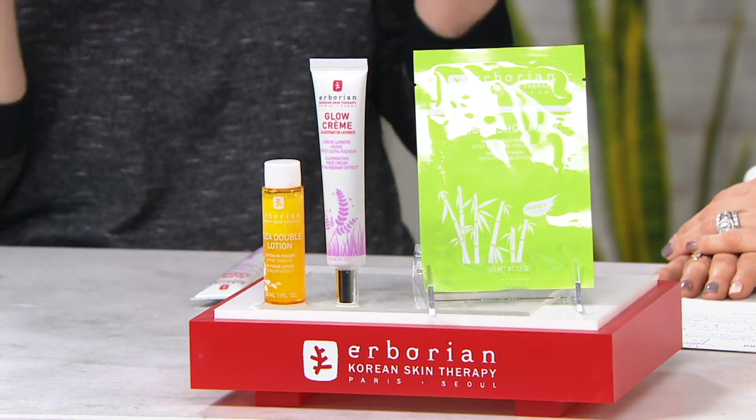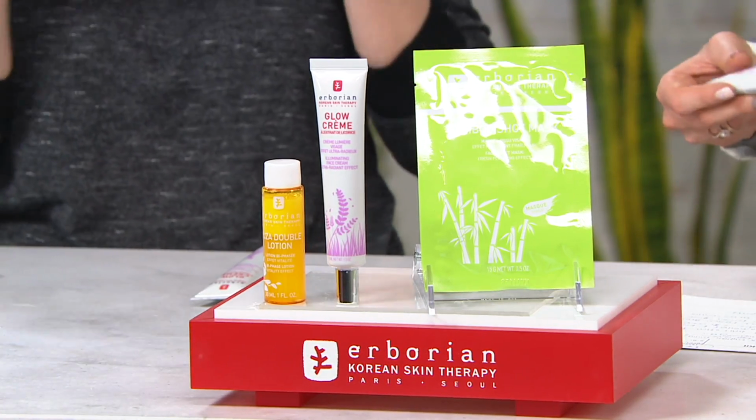And the thing I love about it is it's quite buildable. So I'll do my first layer. It's a really comfortable texture. It feels lightweight, but your skin still feels super hydrated. So much so we actually bumped into someone in the hallway who said, oh my God, you're from Erborian.